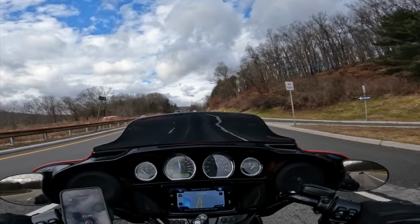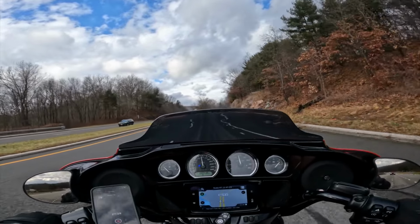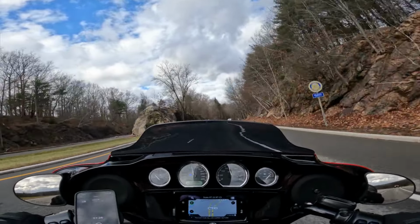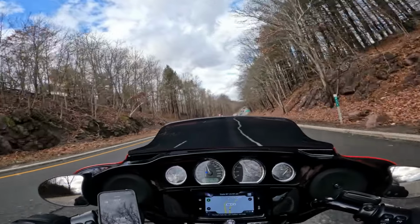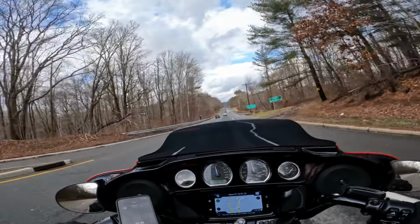About getting a little bit taller handlebars or what style handlebars to get. That may be something, or I might just keep them like this, because this is kind of comfortable. But again, I won't know what I really need until I take this out for a longer ride and get a feel for her.